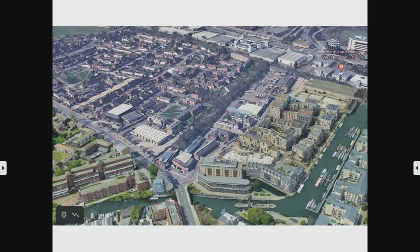Just one more, Chair, if that's all right. The former railway on the embankment there. How far away would that be? Would that be built from the embankment there, backing onto Field Lane?